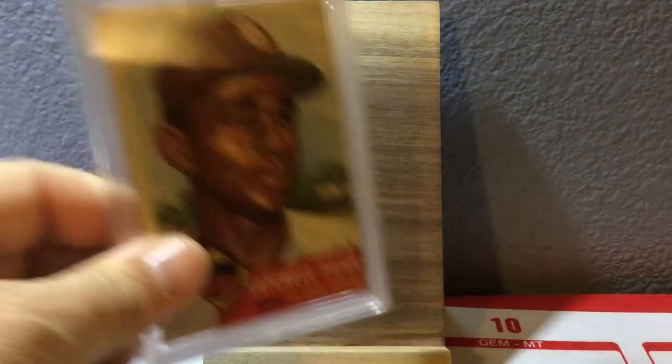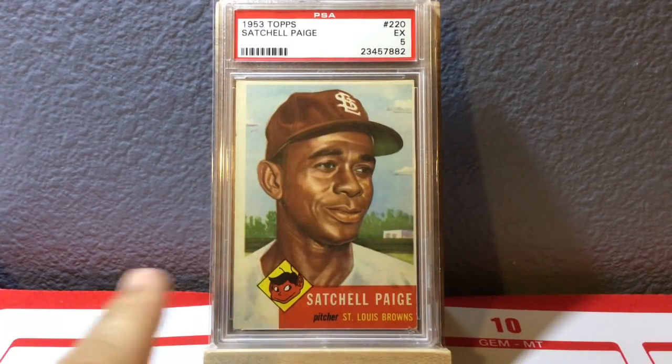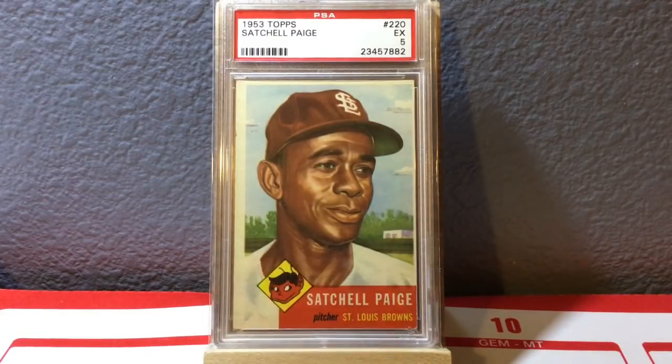And then my favorite 53 Topps card that I have is right here. This is my only Satchel Paige card. I'm really surprised this is a 5, given it's significantly off center from left to right. But hey, I didn't grade it, so it is what it is. Just love this card.